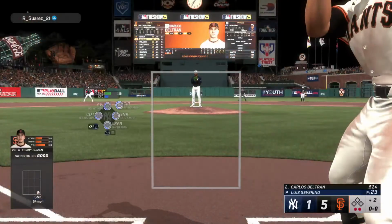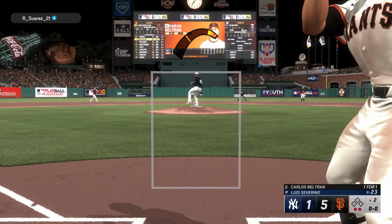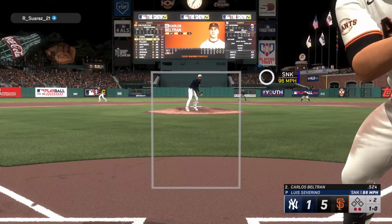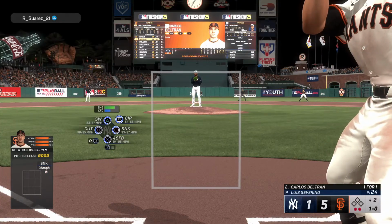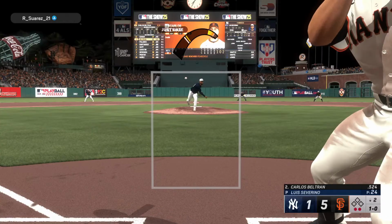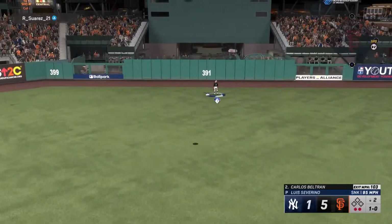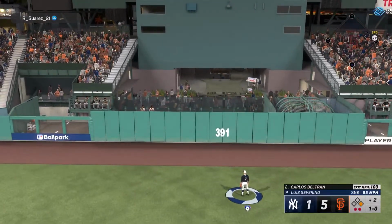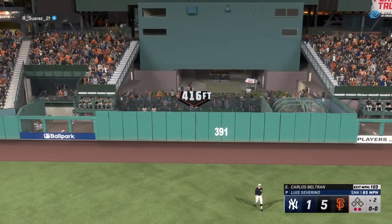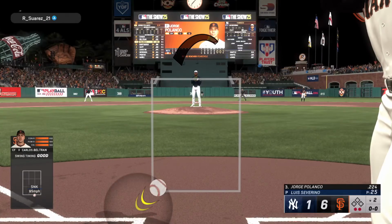2 outs, bases empty. Now it's the switch-hitting outfielder, Carlos Beltran. And the first pitch misses for ball 1. That one hammered to center field. Back there. Out of here. A solo shot. And they add a run. It's 6-1.